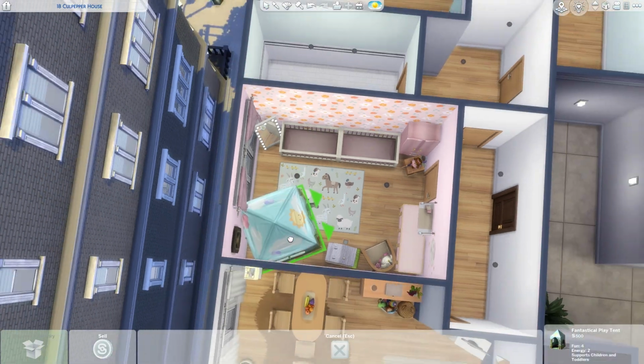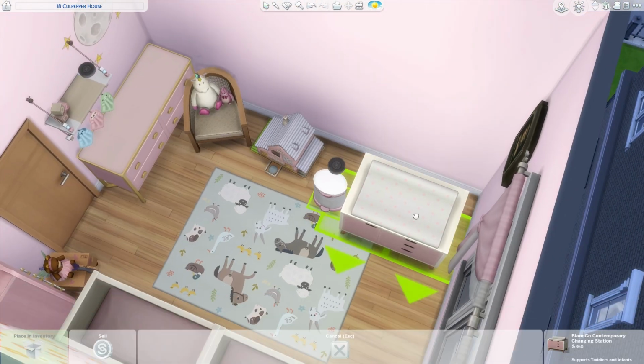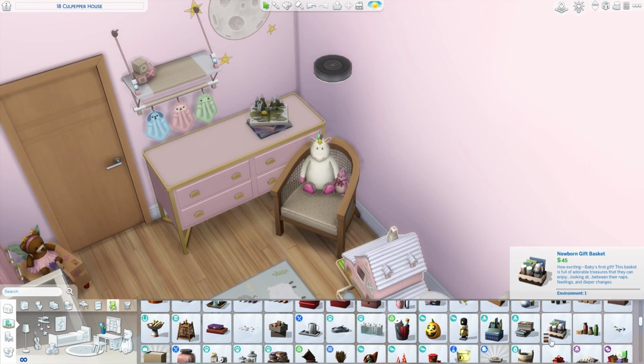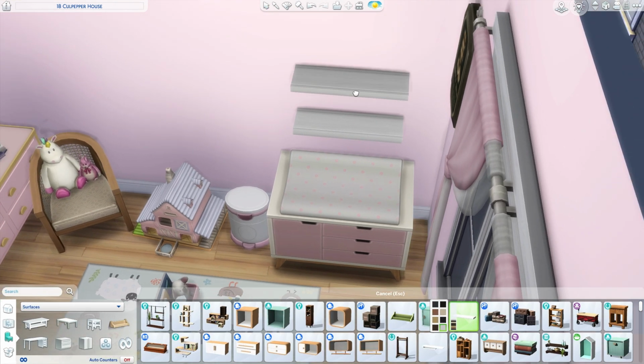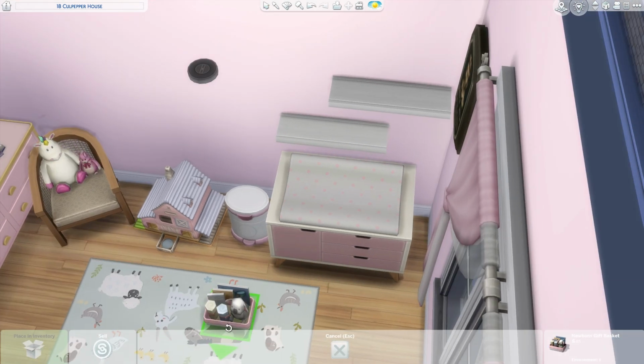So I did include this adorable little rug as well with loads of little animals on it, which I think is so cute. And this chair from For Rent is gorgeous. I think that it's stunning, so I did include that as well. I just really love this apartment, to be honest. I did end up adding a shelf above the changing mat as well, which I think is really cute.